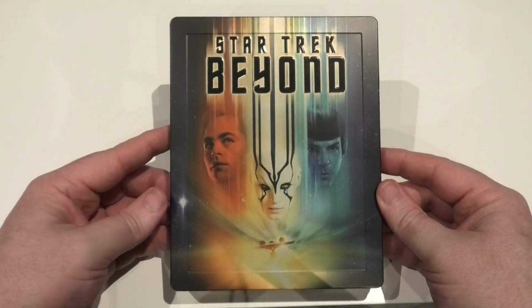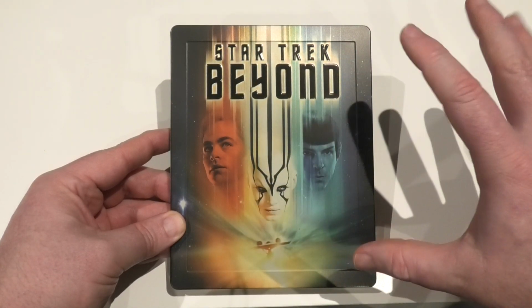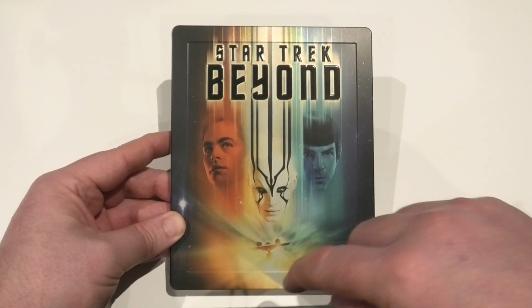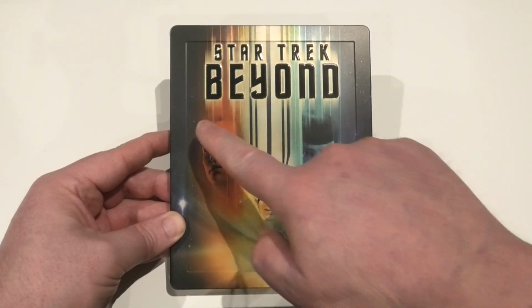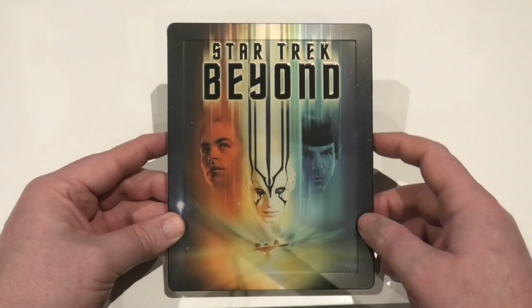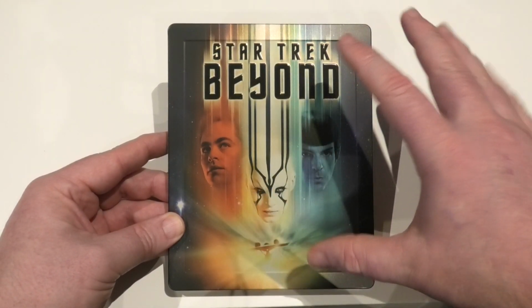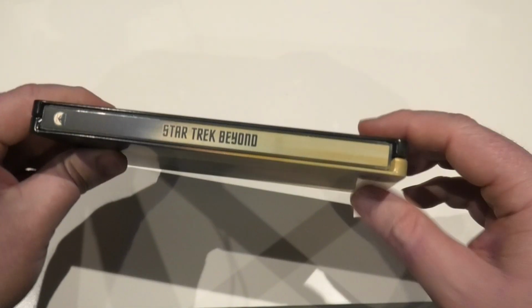And this is another stunner. I don't know why, but it kind of reminds me of the original motion picture. There's something to do with the colour scheme. I just love it. I think it's fantastic. But as you can see, you get that lovely frame going around it, which I absolutely love. A nice bit of embossing as well when it comes to the title of the movie. But again, it's the colour scheme that really catches your eye on this one.